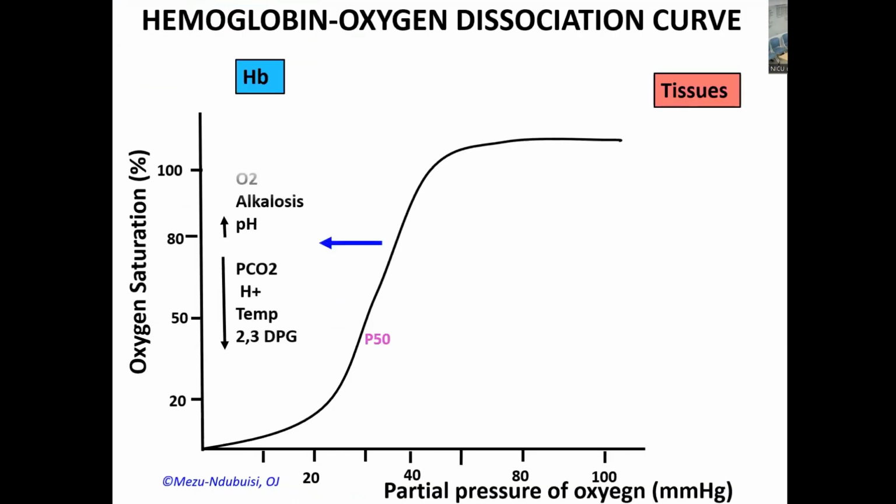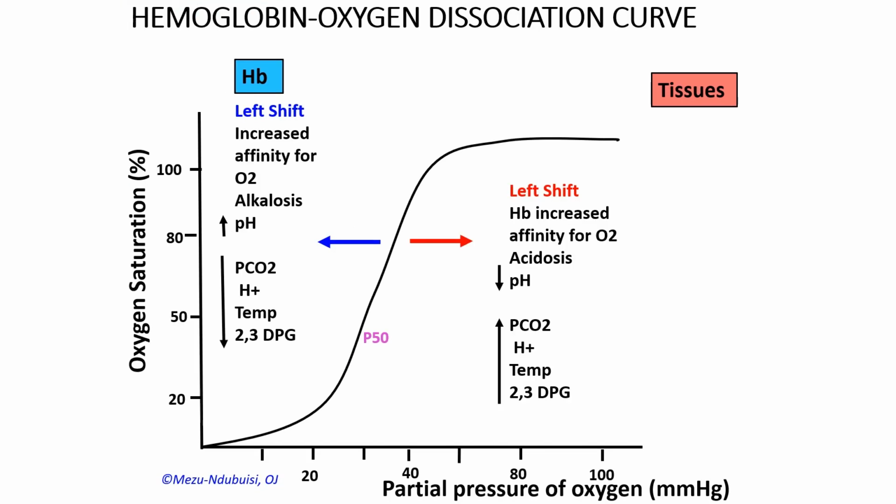So this talks about hemoglobin affinity for oxygen, and this is important generally in care of the babies. There's a high affinity of hemoglobin for oxygen, and we want to make sure that there are things that drive this curve, the oxygen dissociation curve, to the left or to the right. If it's shifted to the left, this is in the conditions of alkalosis, where your pH is high, the PCO2 is low, and you have low 2,3 DPG. So this causes hemoglobin to bind tightly to oxygen and won't release it to the tissues.